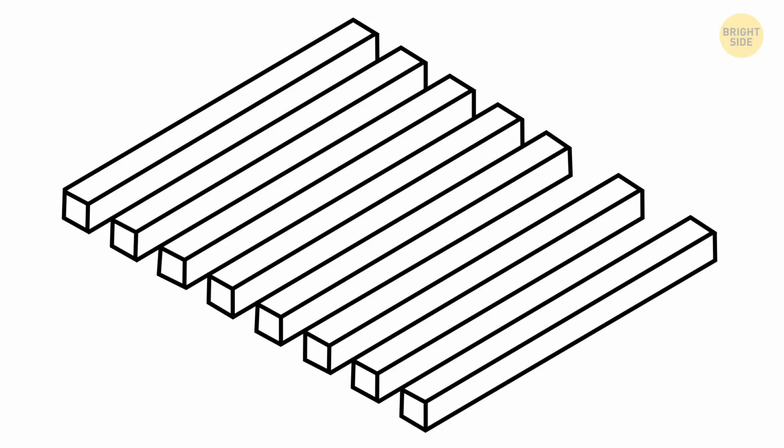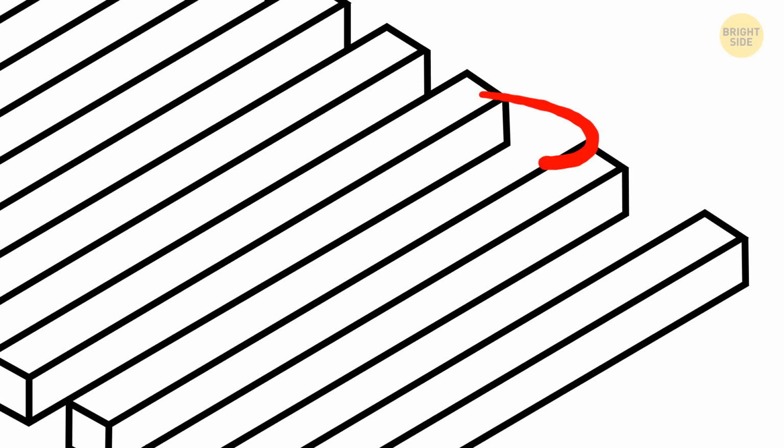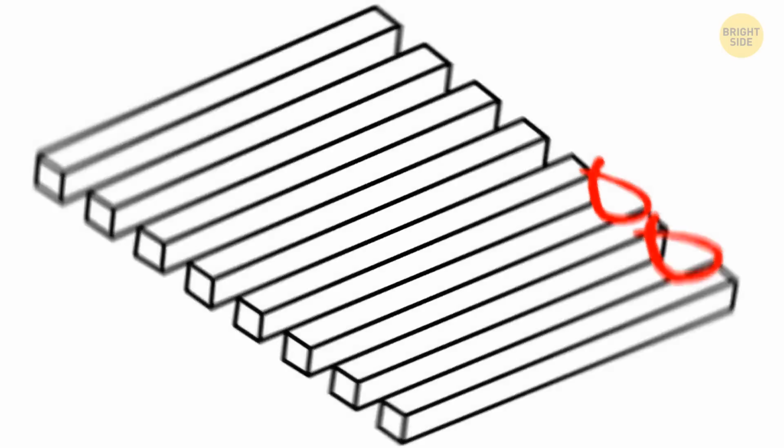Try counting from top to bottom and you'll notice that the upper bars are real. But by the time you get to the sixth bar, things start to get blurry and confusing. That's because the last two bars are incomplete. So when you try making them out, they appear to multiply and only leave you more confused. If you trace your pointer down the seventh and eighth bars, you'll be able to see that they are incomplete. They were only put there to confuse you.